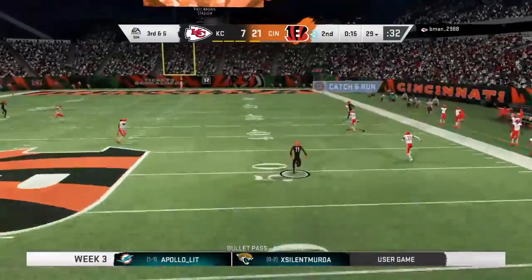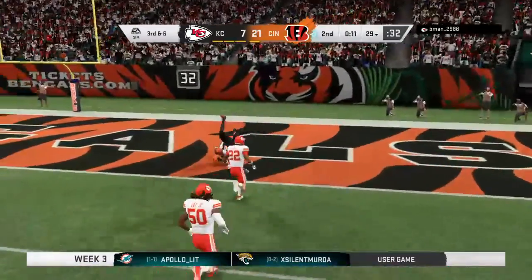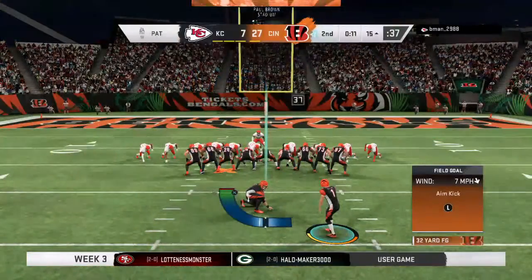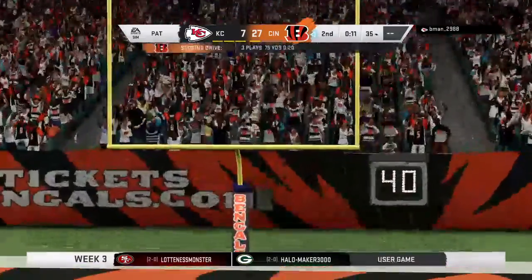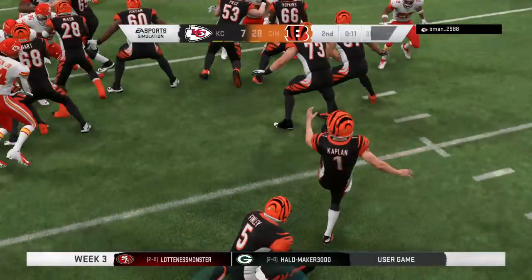He's going to air it out deep for Green. That's caught inside the 20, and he will take it on in for a Bengals touchdown. A.J. Green as the first half is winding down. And the Bengals, they widen their lead. The extra point splits the uprights, and the lead now to 3 touchdowns at 21.